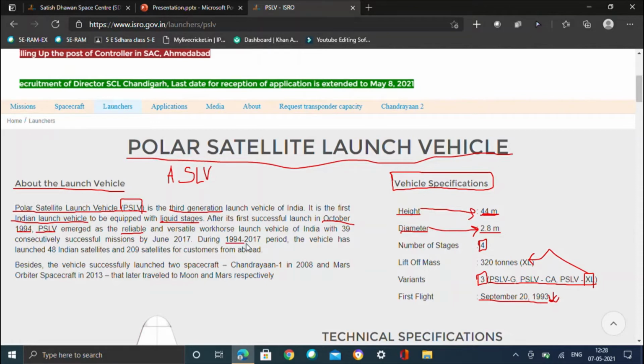During the time of 1994 to 2017, the vehicle has launched more than 40 Indian satellites and more than 200 abroad satellites, and also the PSLV has launched 2 spacecraft. The difference between satellite and spacecraft is that satellites orbit our planet and study our planet, while spacecraft on the other hand go to other planets.